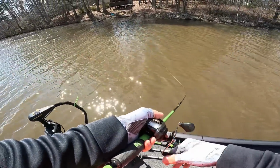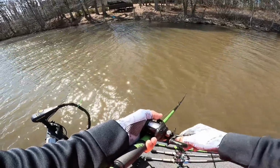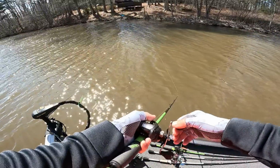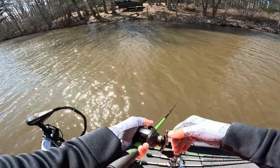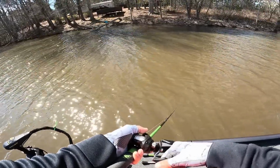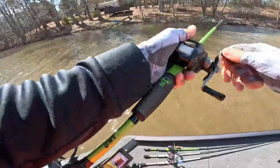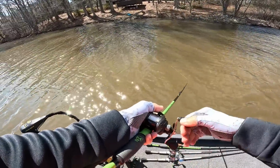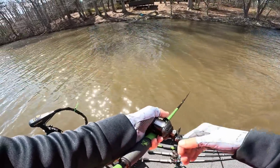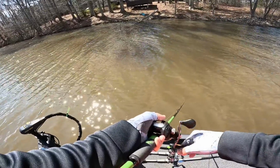Now, the water temp, we just put in, so I'm not 100% sure what the water temps are yet. I imagine they're definitely going to be in the 40s, but I'm not sure if they're going to be mid 40s or maybe upper 40s. I would definitely prefer upper 40s, but we're just going to go along this side and fish these deeper sections. The left side is a lot shallower.